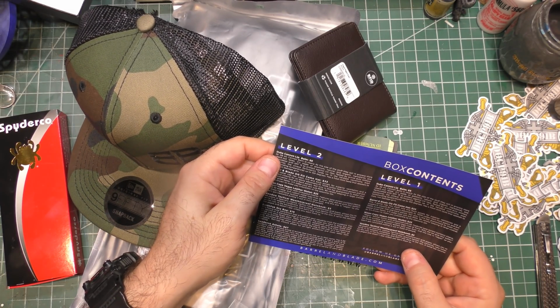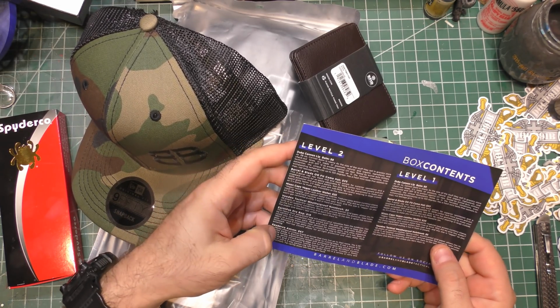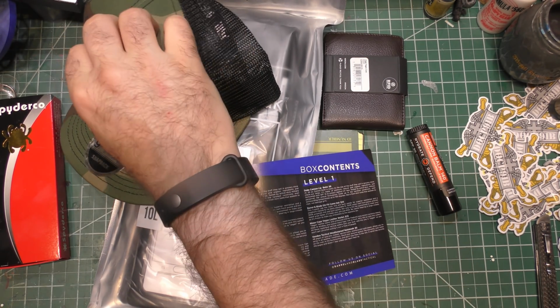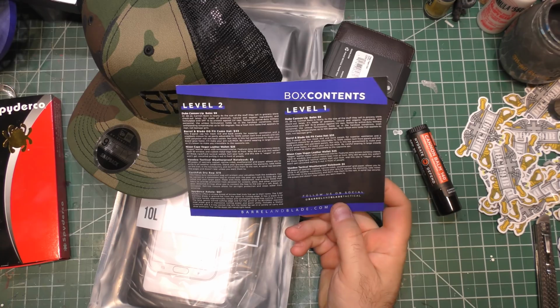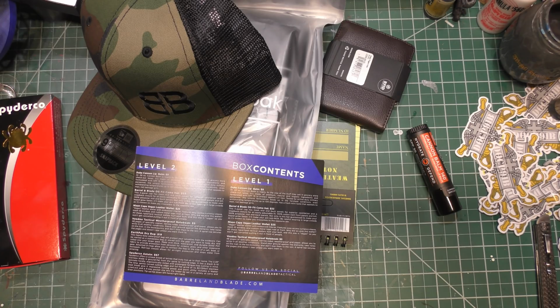Oh, wow. What a suck to get a level 1. Let's see, 1, 2, 3, 4, 5, 6. And we've got 1, 2, 3, 4, 5, 6. All right. So, Barrel and Blade has the 2 levels, level 1, level 2. It looks like this month, though, the difference is you just get more stuff. And that's kind of how it's been going lately, is that level 2 just has more.